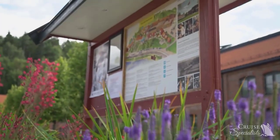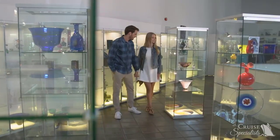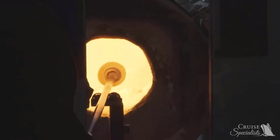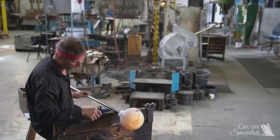Then, stop at the Hadeland Glassworks, a picturesque village where you'll have the chance to shop for handcrafted souvenirs, make your own honeypot, or watch traditional glassblowers perfect an art that dates back 250 years.